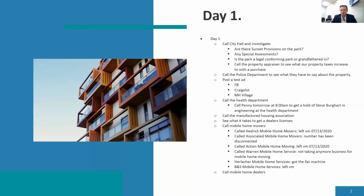This is a huge little clause that you can find out if it's grandfathered in. That saves you a lot of headache with the city a lot of times. Call the property appraiser to see what your property taxes are going to increase to with the purchase. That's something a lot of people overlook in their underwriting, and they don't realize.